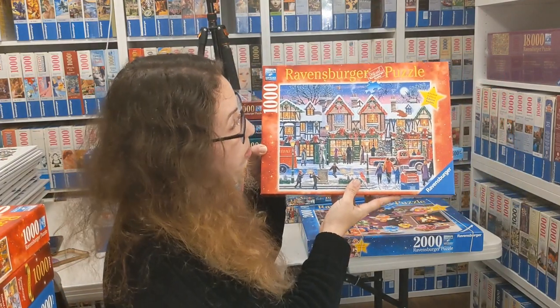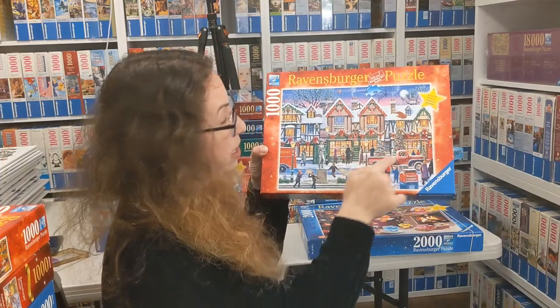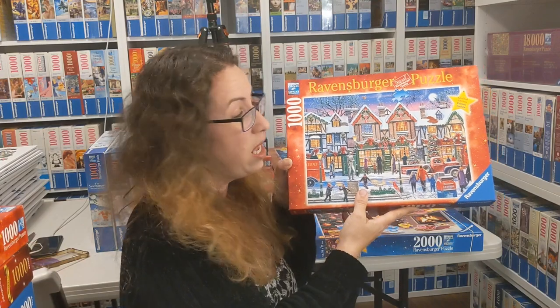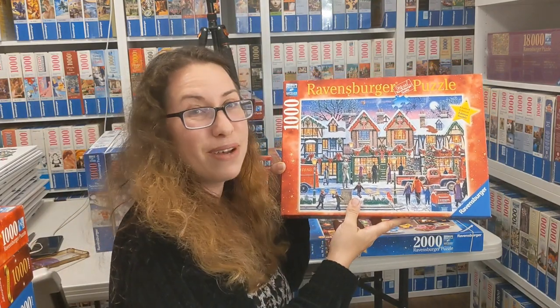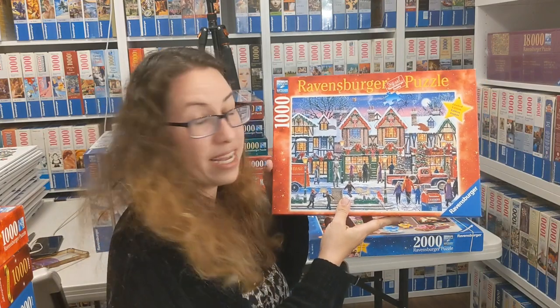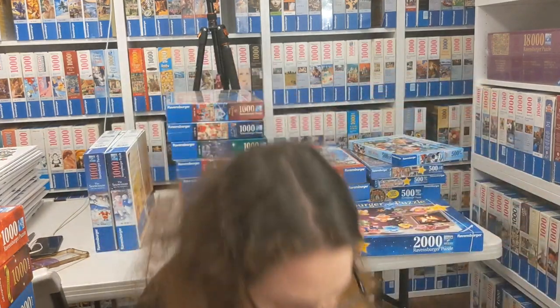And this one was not easy because all of those windows might look easy to you, but actually they're pretty, pretty hard. I did it with my friend, and she really struggled with those windows and was happy to be done with that. But overall, again, it's a beautiful puzzle.